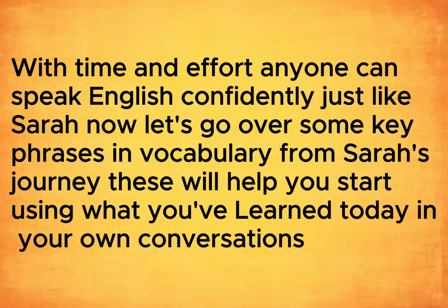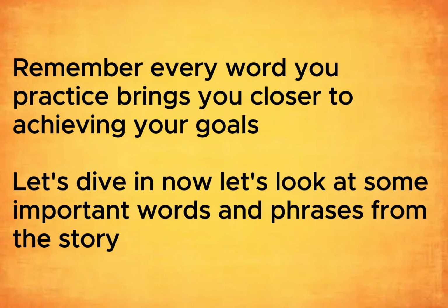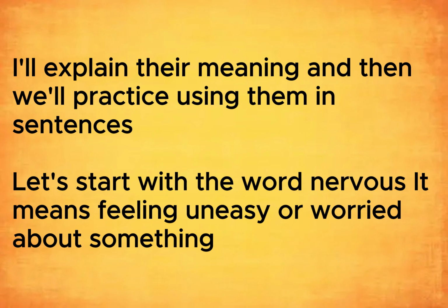Now, let's go over some key phrases and vocabulary from Sarah's journey. These will help you start using what you've learned today in your own conversations. Remember, every word you practice brings you closer to achieving your goals. Let's dive in. Now, let's look at some important words and phrases from the story. I'll explain their meaning, and then we'll practice using them in sentences.